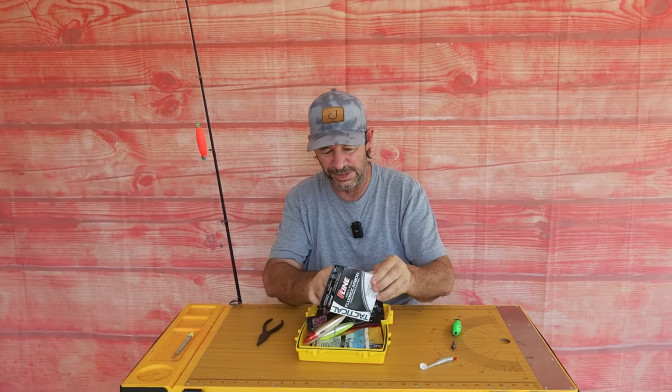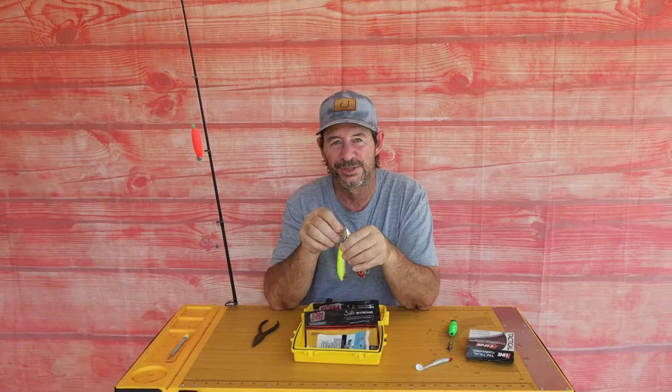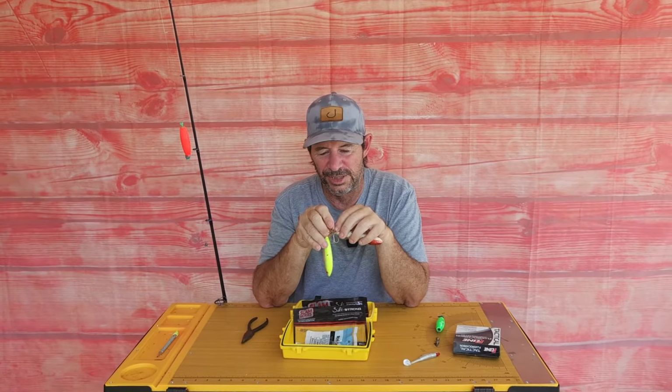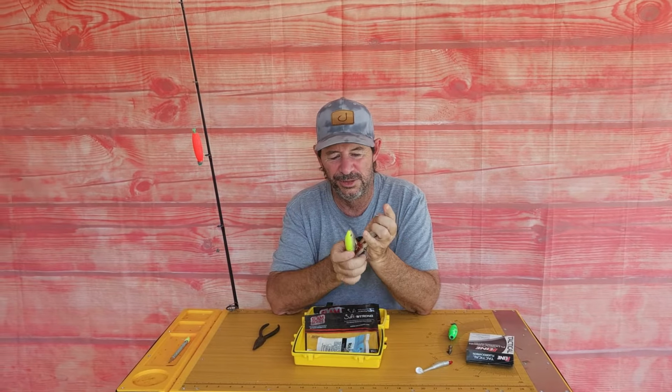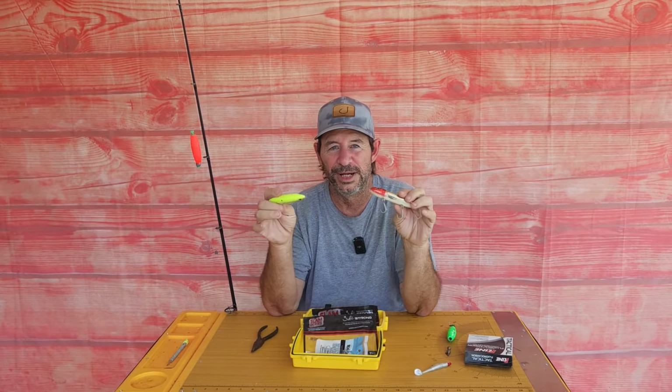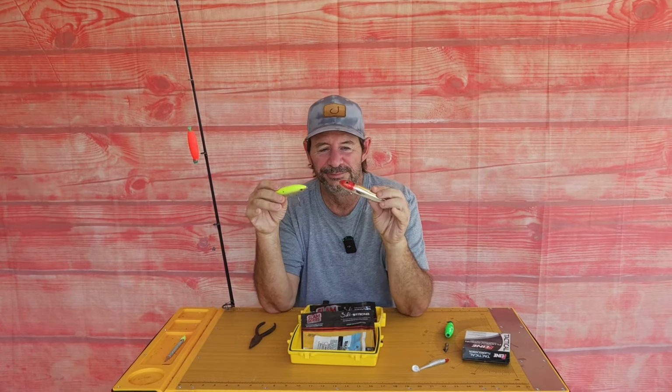Now we need to cover top water. First thing in the morning, as it gets on in the afternoon, as the sun starts to go down a little bit, things start to calm down. Your top water lure choices, I am a huge fan of Heddon brand lures. The Zara Spook here is my number 1 go-to for top water.